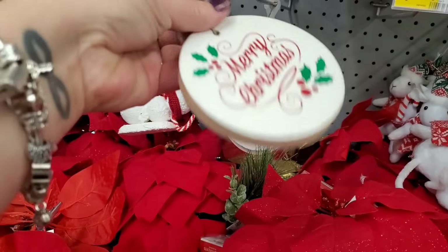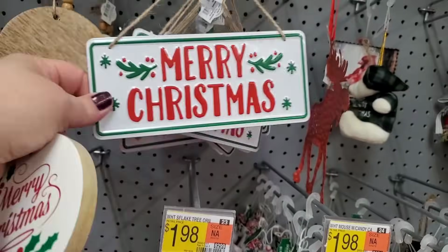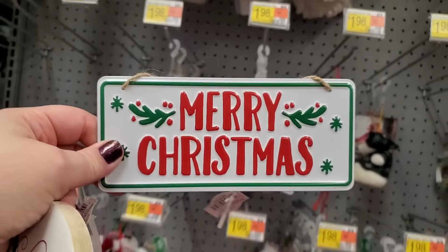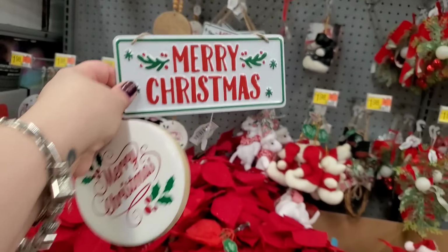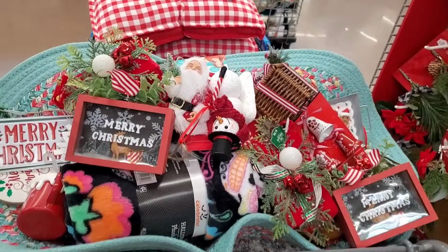These are gorgeous. They've been enameled over for $1.98. I love it. And look at this metal one. Beautiful. Oh yes, we're decorating my shadow boxes. They're gonna be so cute. Okay, this is my vibe, you guys.